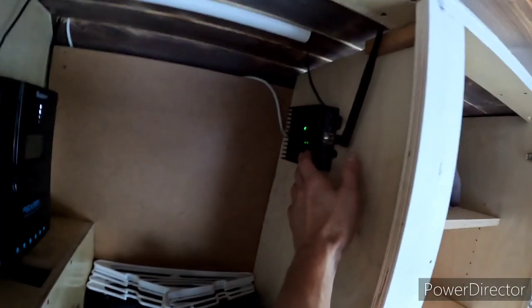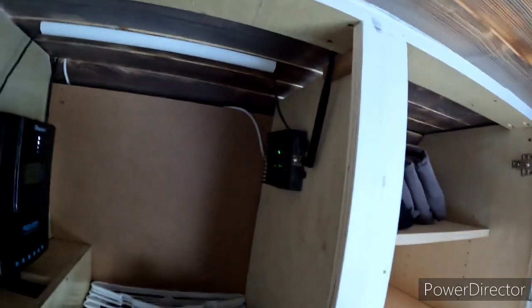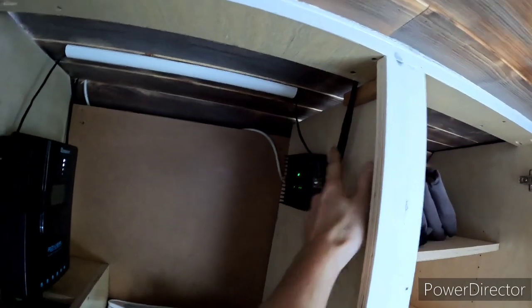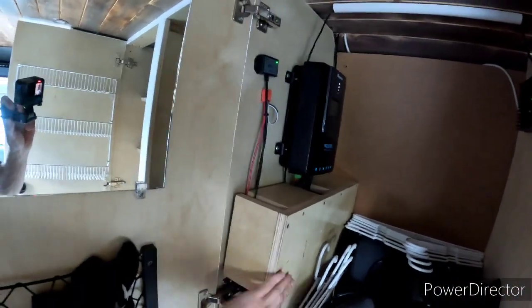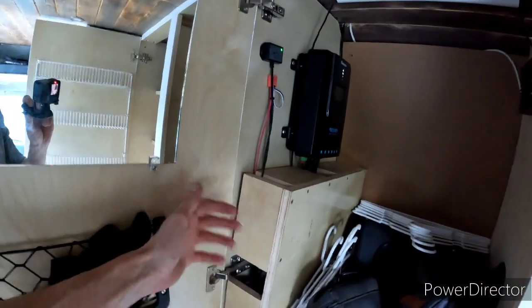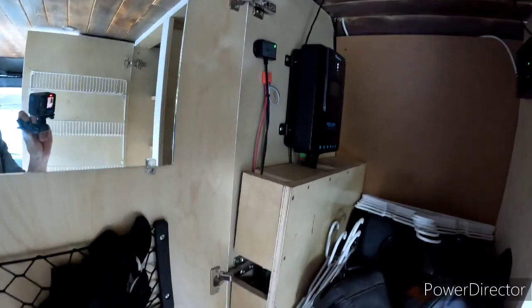This is the amplifier for the 4G signal booster. So the retransmitted signal comes out of this antenna. This is the charge controller for the solar. And then there's a bunch of electronics behind this box where all of the control panels for the electronics come in through that other side of that wall.